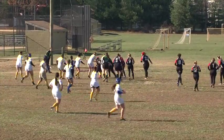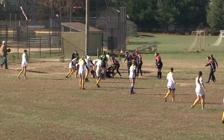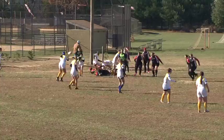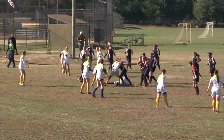Now the defense is completely fractured. This is when you want quick ball as possible. Oh, shoot, yeah. So Roger Williams on the attack. Forwards, good tackling by Moorhead.